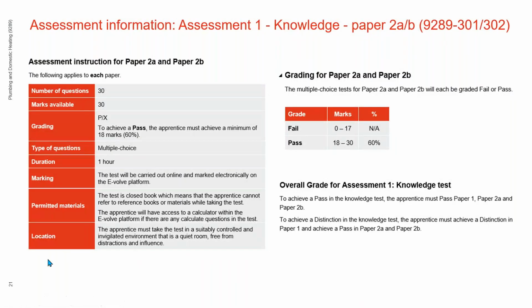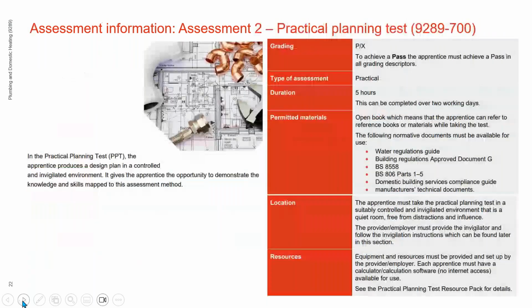And then for papers 2A and 2B, so each paper, again, 2A will be around air source heat pump systems, 30 multiple choice questions in 1 hour. And paper 2B will again be 30 questions, multiple choice in 1 hour around solar thermal heating systems. Practical planning test for the 9289-13. So again, 5 hours, same assessment that we've seen across all of the 9289 routes. Nothing new in there.